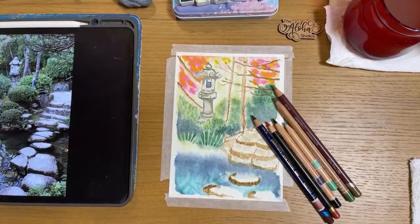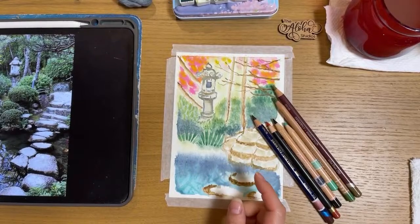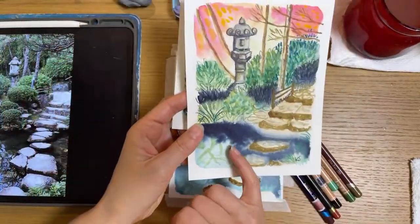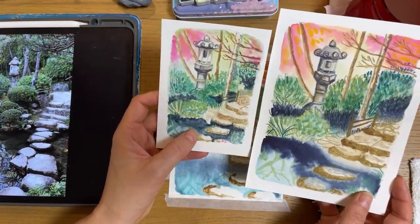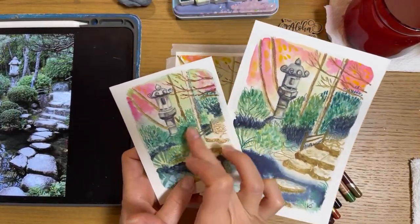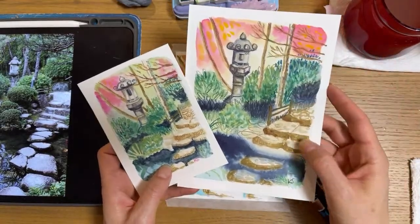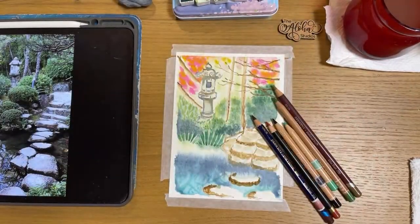But you know what? I think I'm gonna leave this like this. See, I left it over here and in here as well. I'm mostly using the colored pencil to add texture for the greenery and also for the tree bark and the stone steps.